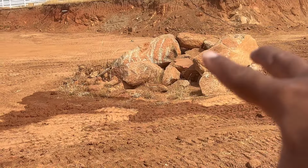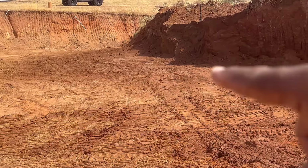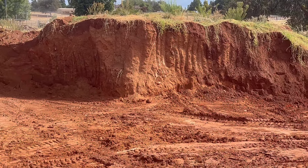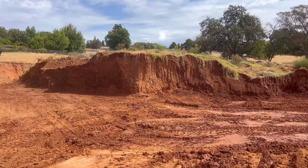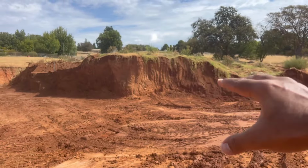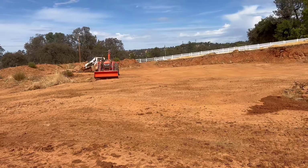This is probably gonna be the deepest part, 15 to 20 feet deep. And as you can see, this little section here is gonna be the next phase that's gonna be dug out. So it's a big chunk that's right here in the middle. All this dirt, and he's putting it down here. And you wanna know how big it is?